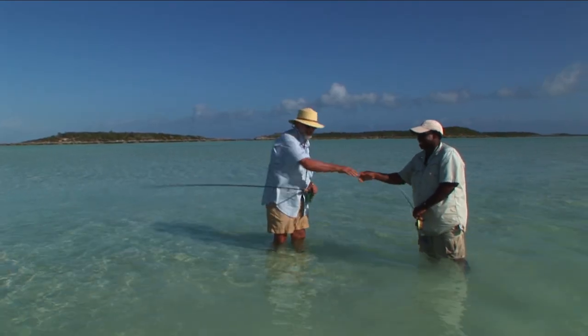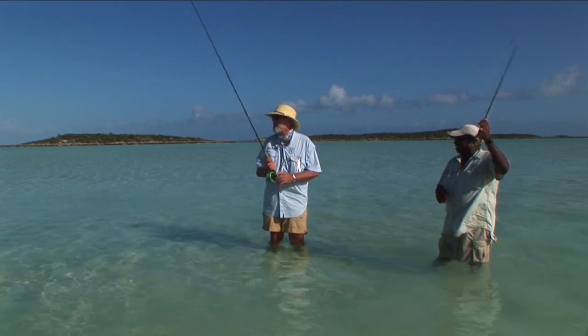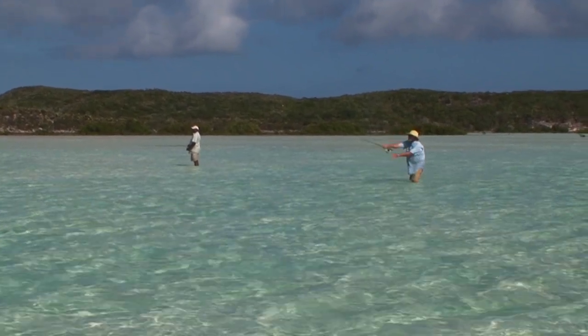Little lemon shark get you now. That was good. Let's get another one. Yeah, let's get the next one. I wear wading boots for my tender toes, but locals refer to wading barefoot as the Bahamian pedicure. It makes your feet soft and smooth.